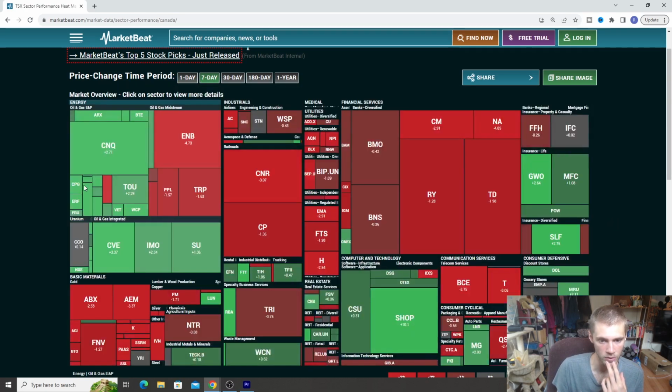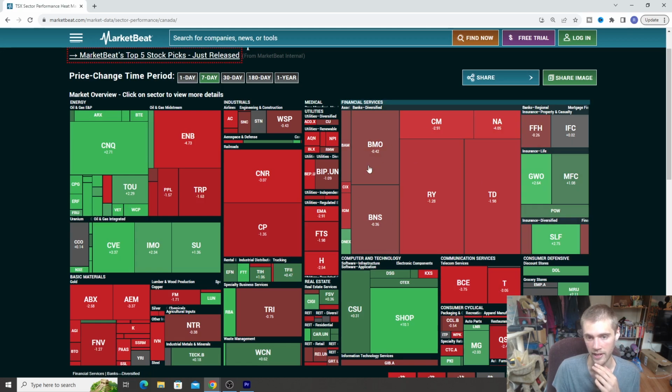But let's take a peek over the past week or so. The past week tells a bit of a different story. Over the past week, we do see oil and energy and gas being one of the small sectors that's doing okay. We do see some things like the REITs doing okay as well. CNR, the railroads are down quite a bit. Gold and silver and all that kind of stuff, materials aren't doing very hot. They're down quite a bit, as well as the financials. Banks are down quite a bit. Tech companies are doing okay. Shopify jumped up a bit, and some of our consumer defensive stocks are doing not too bad. So that's the 7-day return.